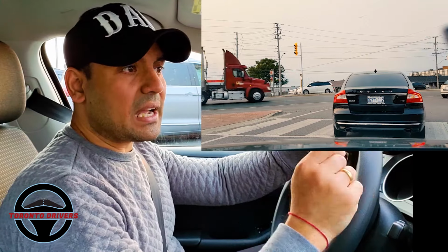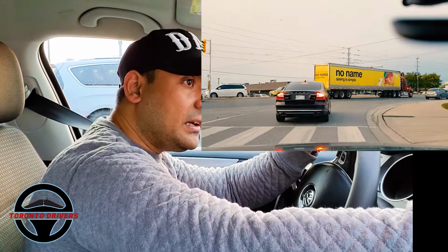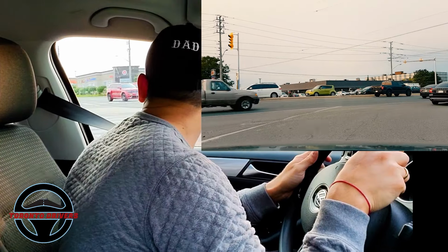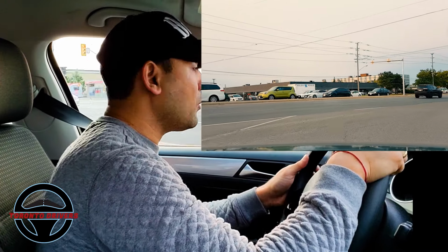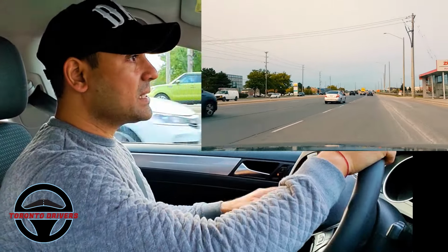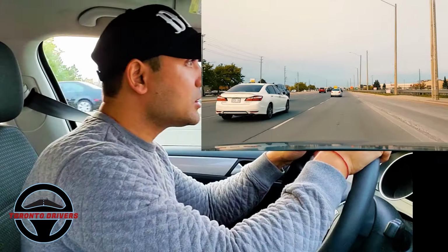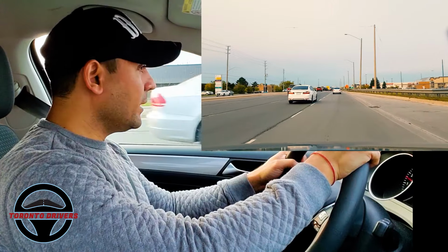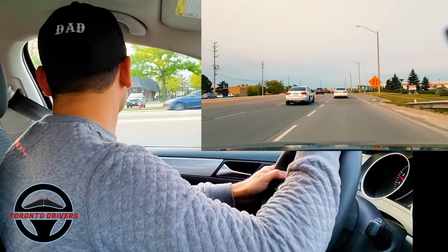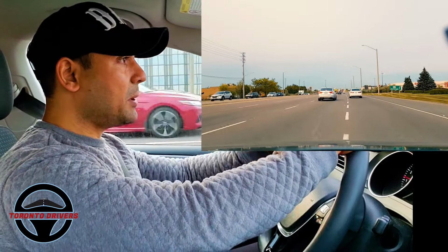Now it's a yield sign here. I don't know if you can see it. There it is. That yield sign means that you have to yield to the oncoming traffic. Here, I don't need to worry about it because it's a separate lane for turning right. So you should know the lanes well. Now I'm switching lanes, checking the blind spot, signaled.